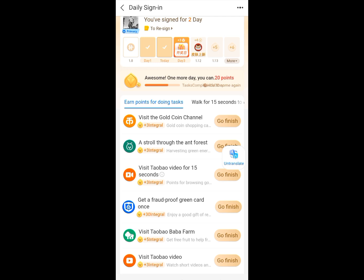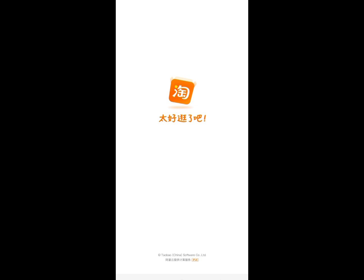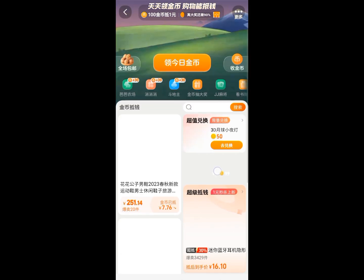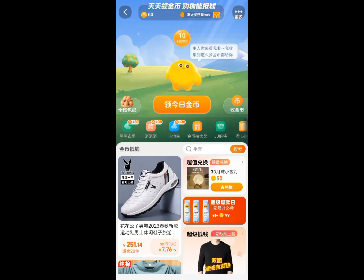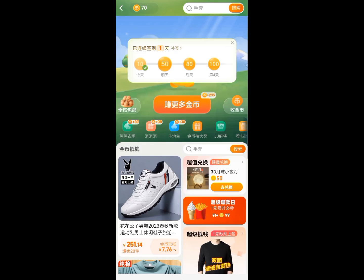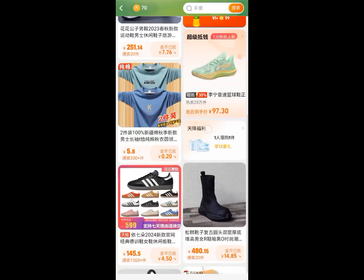It says visit the gold coin channel. When you click on go finish, then you visit it. There are some things it will ask you to do. If you do it successfully, you are going to earn more points. You can earn 2 yuan, 3 yuan, 10 yuan. It depends on the number of tasks you do in the farm. There's one I did. They asked me to feed a chicken. After I fed the chicken, I donated the chicken, I mean the egg. The chicken laid an egg. It was very funny. It laid an egg and I donated the egg, and like that my points increased. So guys, it's very interesting to watch. So these are the points. You can see the way they are showing everything.